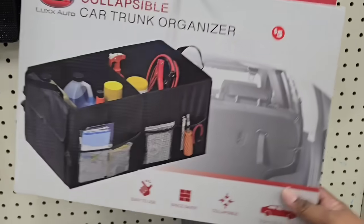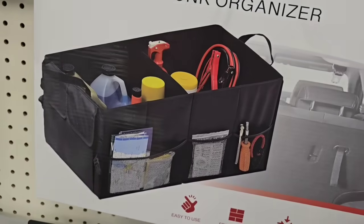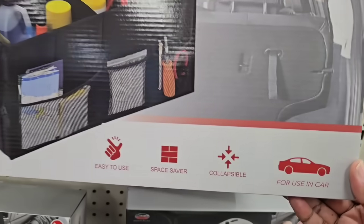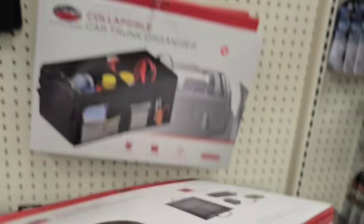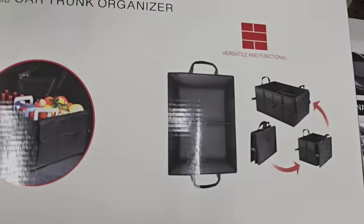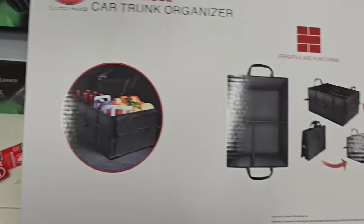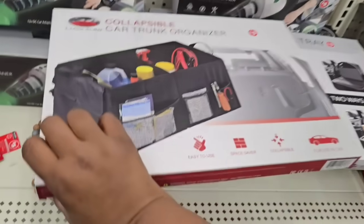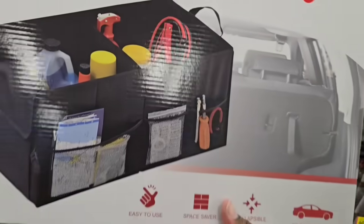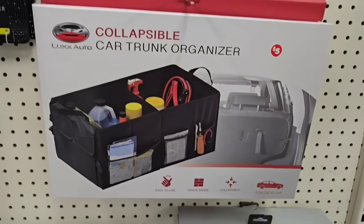If you have a messy trunk like me, this is what you need. So this is a cargo organizer. It has a large container and it has mesh pockets on the side. So if you look, it has a divided large container in 3 compartments. You could put all kinds of things in there. And I do love that it's collapsible and has those mesh pockets on the side to put other things that you might need.